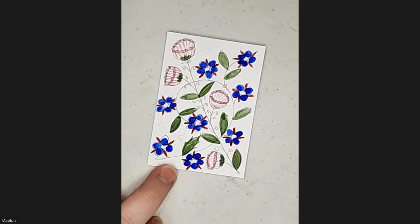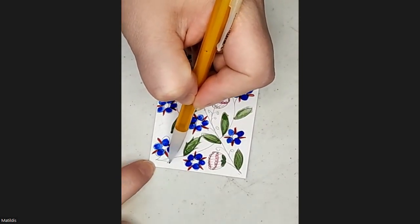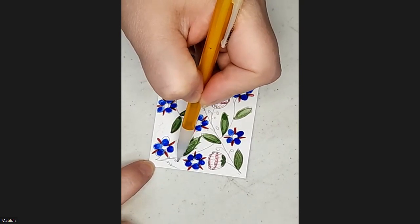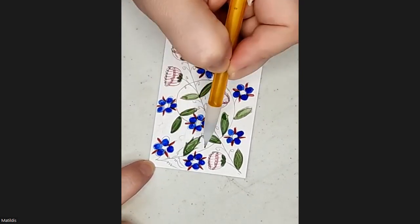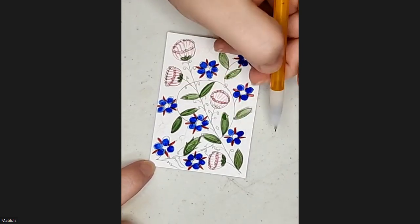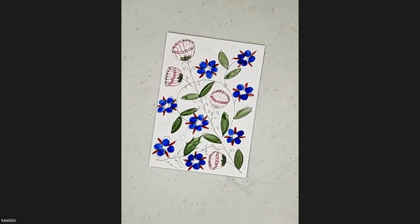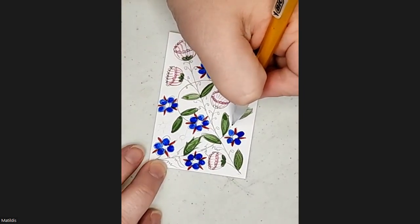My blue flowers are going to have a different one. I'm going to go swiggle, swiggle, flick. Swiggle, swiggle, flick. They're like cursive letter M's, M's and N's. You can also do just little apostrophes. Zip, zip, zip, zip, zip, and now you have thorns. Those are especially useful on flowers because then they look like roses.